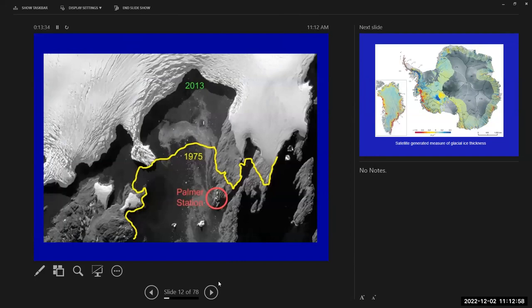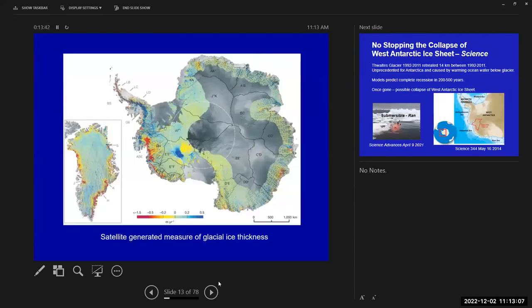Here you can see where it was in 1975, right next to the station. And then in 2013, how much recession has occurred. So we also have instruments now where we can measure glacial ice thickness and thinning that's going on, which I find quite remarkable.